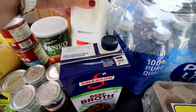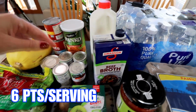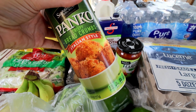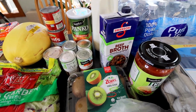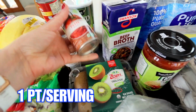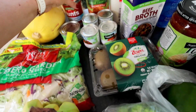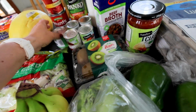Back here, got a half gallon of homogenized or whole milk for my son. Got some panko Italian style breadcrumbs. This is going to be for sheet pan chicken parmesan. I love doing the sheet pan dinners. They're so easy and easy to clean up after. So I've got that scheduled to make, and I will most likely be filming that. Got 4 cans tomato paste. Back here, got an 8-ounce can of tomato sauce, and then a 15. The diced green chilies are for the taco soup.